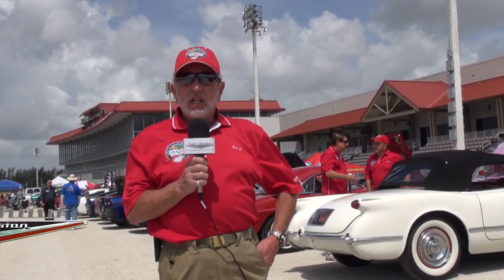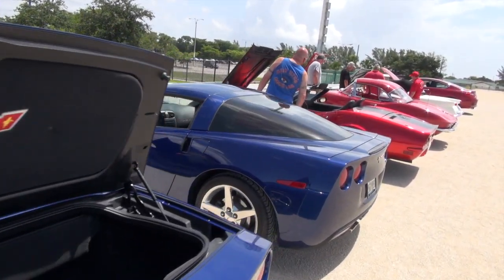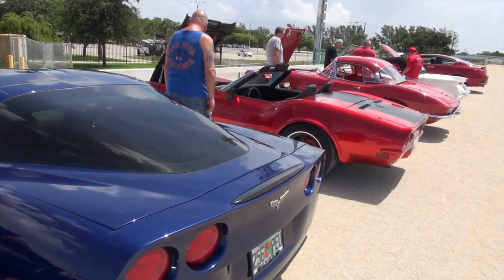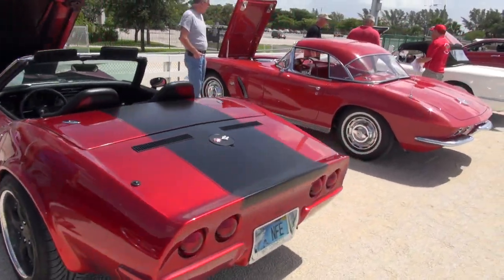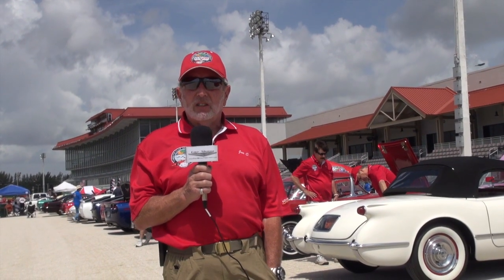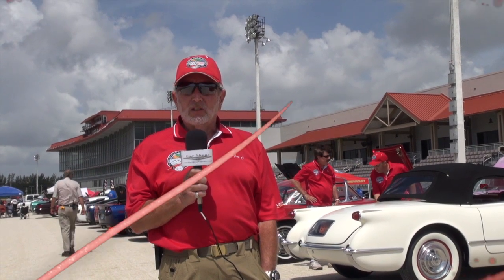We are on the web at www.corvetteclubofsouthflorida. We are currently over 60 members. We are involved in a lot of social events and car shows, and we just have a great bunch of people. The chemistry with our members is just terrific. If anyone is interested in checking us out, please visit our website and call us and get more information. We'd love to see you.